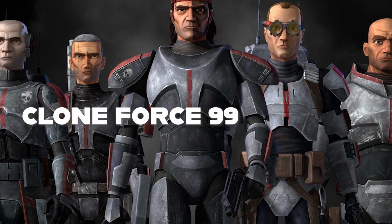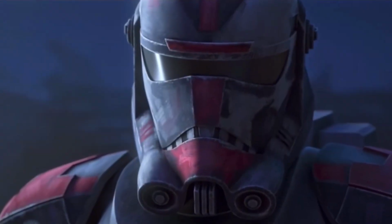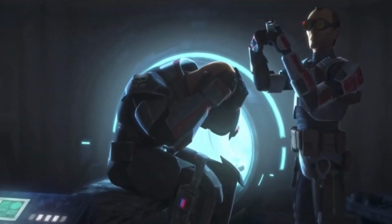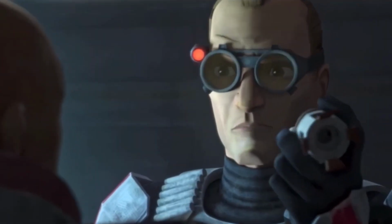Clone Force 99, often known as the Bad Batch, is next. Hunter, a clone with improved sensory abilities, served as the squad's leader. Initially, the unit was made up of 3 other commandos also created with genetic mutations.